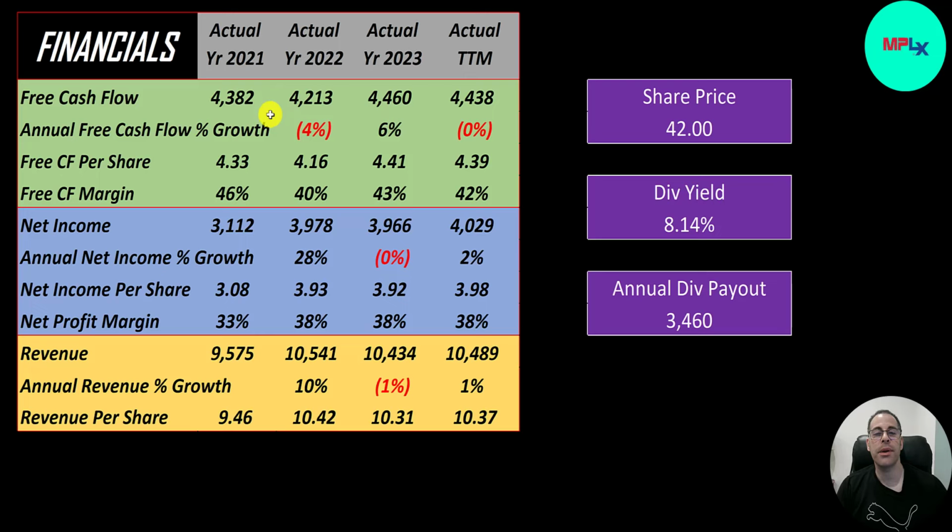And free cash flow is cash flow from operations minus capital expenditures. Free cash flow is really consistent, around $4.2 to $4.4 billion a year. And they pay a really high dividend, 8.14%, which cost them $3.5 billion of dividend payments, which they can cover since their free cash flow is about $1 billion more than that. Look at their margins. They converted 42% of their revenue into free cash flow in the trailing 12 months.